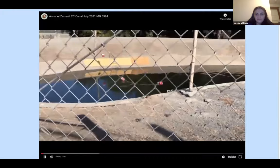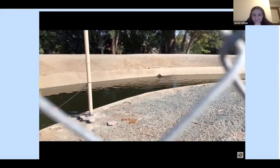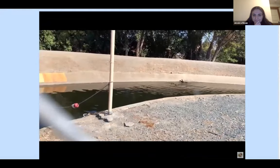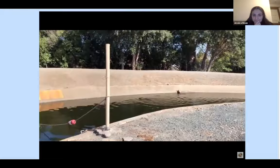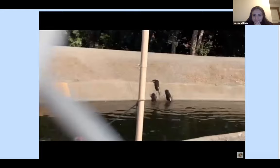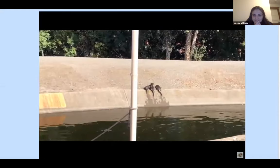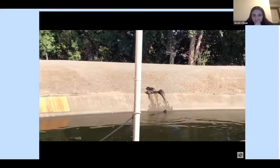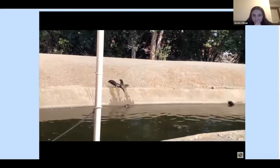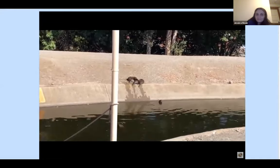And this is in the Contra Costa Canal. These little guys. Oh, look at them, they're so cute, all lying there on the bank. So cute, this whole family. One over there with a fish, one in the water below them with another fish, and then the three little ones up on the bank. Okay, I'm going to stop filming because I just want to watch them.